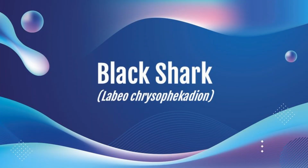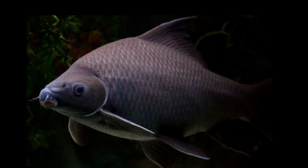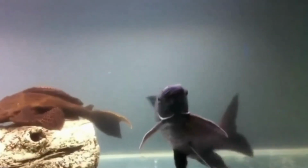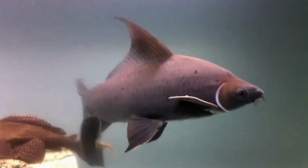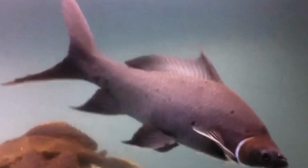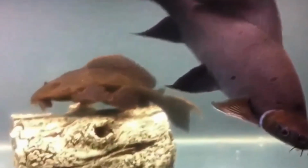Number 14, the black shark, also known as the black shark minnow. Its origin is Southeast Asia. For its appearance, it's a jet black body with a high dorsal fin and a similar body shape to some of the earlier sharks we talked about, like a redtail or a rainbow shark. They're uncommon, and their aggression is semi-aggressive.